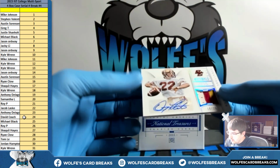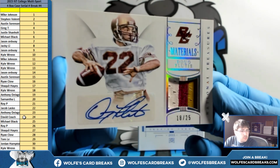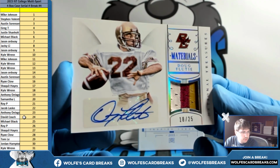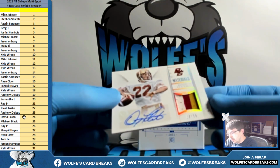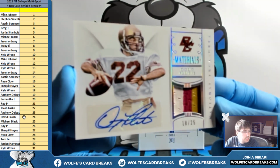Oh, nice. Doug Flutie. 18 out of 25 patch autograph. 18 spot is Kyle. Game worn Boston College game worn patch autograph. 18 out of 25. Doug Flutie. 18 spot.